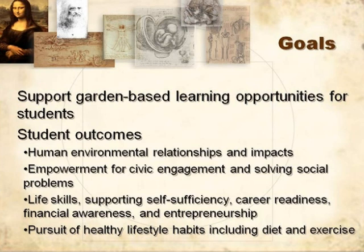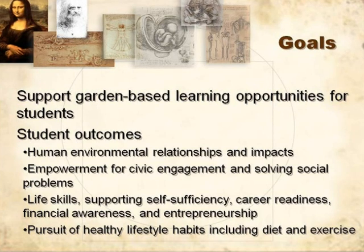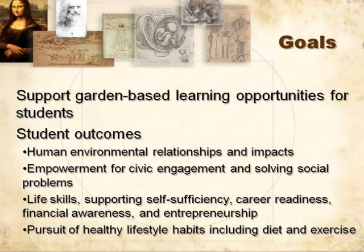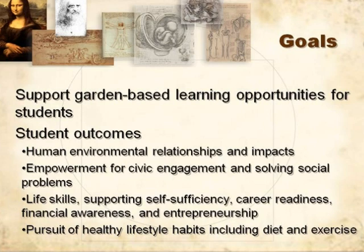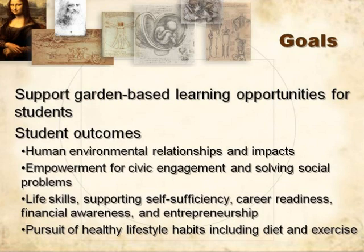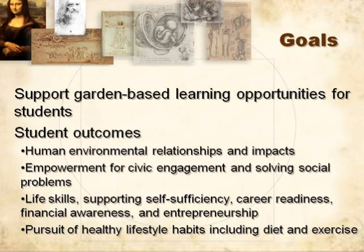Students will also gain exposure to life skills supporting self-sufficiency, career readiness, business planning and management, entrepreneurial ingenuity, and socially responsible economic development, and become empowered to pursue healthy lifestyle habits as modeled and explored in depth as part of the garden-based learning, whether in the school garden or outside of the school environment at home.